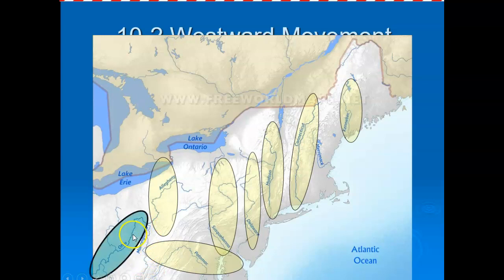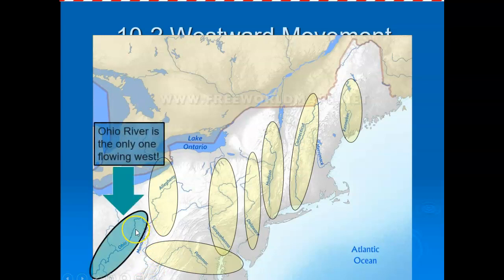Now, the one thing that's unique about the Ohio is that it's the only one that flows west. So if pioneers could make it to Pittsburgh, here was an easy area to depart for points west: Ohio, Indiana territory, Illinois, the Midwest, the junction with the Mississippi River. So those are some of the ideas. The direction of rivers was an issue.